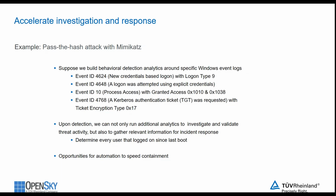So for example, with Mimikatz, one of the things a credential dumper like Mimikatz does is it compromises every user that's logged onto the system since the last boot, right? Because the credentials were accessed via the memory of LSASS. So, if we did find that this was real activity and was related to Mimikatz, one of the things we'd want to potentially build and collect other analytics around is all of the users that have logged on since the last boot, because those would now potentially be compromised accounts, and we want to deal with them accordingly with potentially disabling and additional investigation.